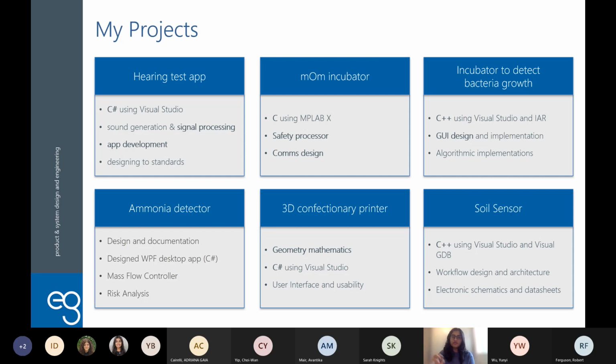So I'll talk through some of my projects that I've worked on during my time at EG. Most of these projects are under NDA, so I can't give specifics about the client or project. When I first started, I worked with senior engineers who oversaw my work and reviewed it to meet EG Technology's processes for design and the required ISO standards. As my career has developed at EG, I've been given more responsibility to design and manage projects.